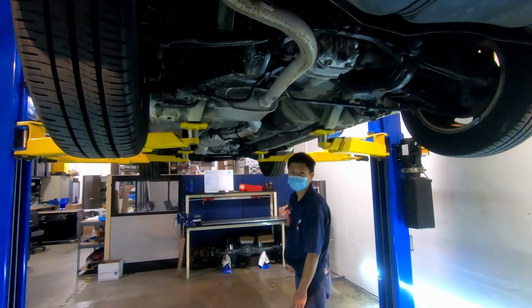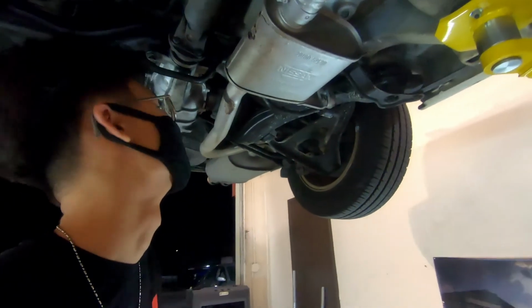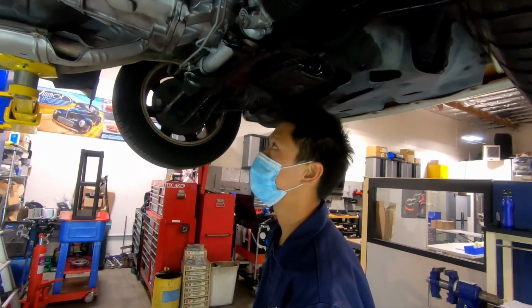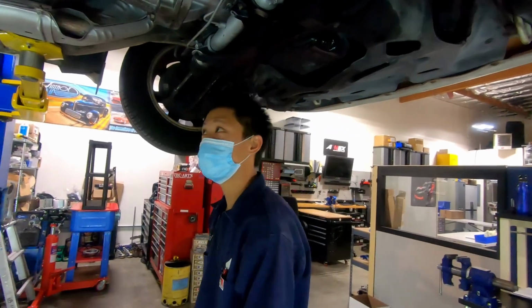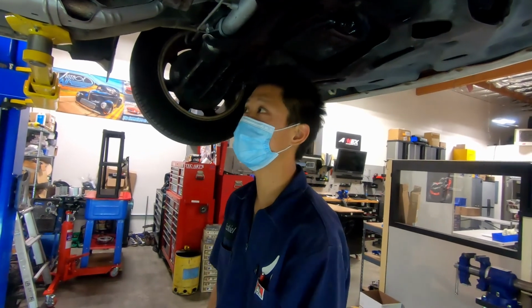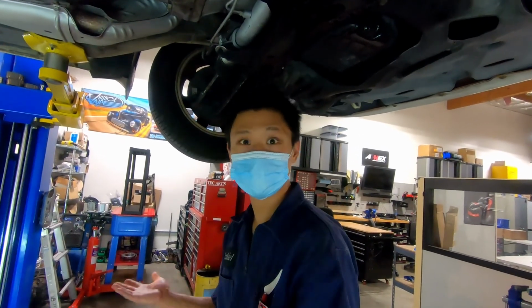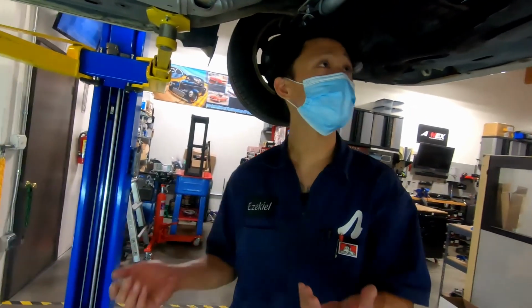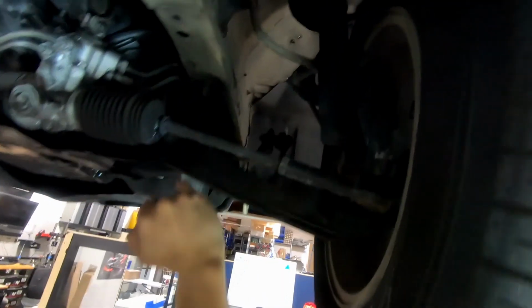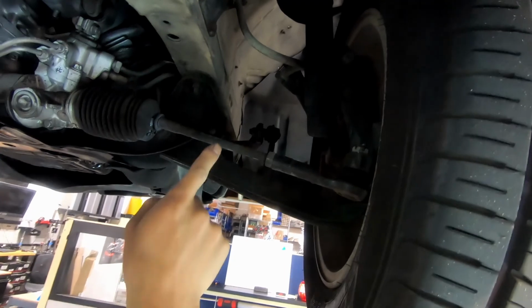All right, cool. Let's take a walk underneath. Wow, this is clean. So the owner had a few different requests and pre-existing issues with this car he wanted to diagnose. One thing was that it had a suspension clunk. We ended up finding out that one of the sway bar end link bolts came loose, and also this has got a bad strut top.